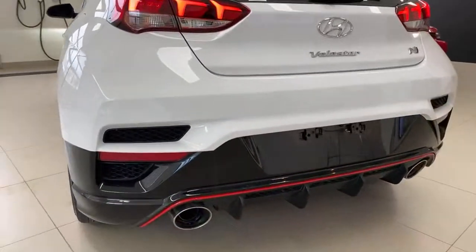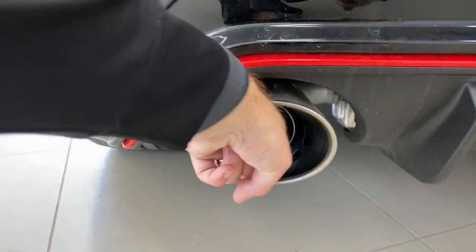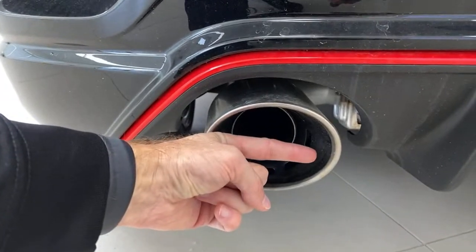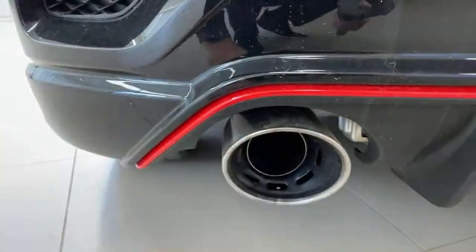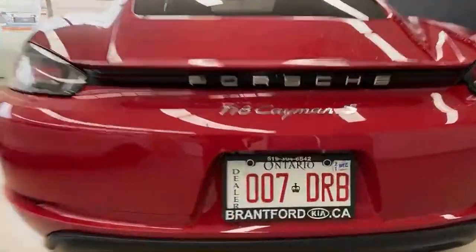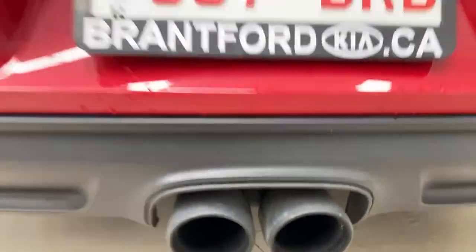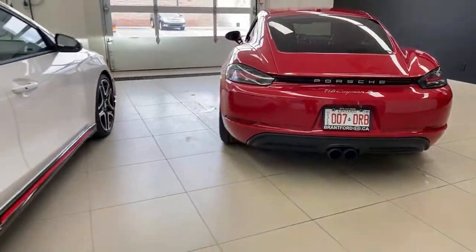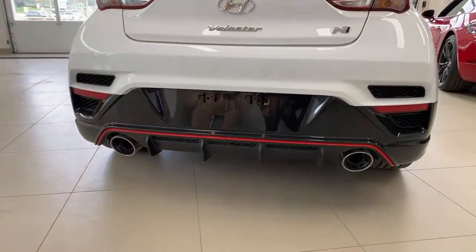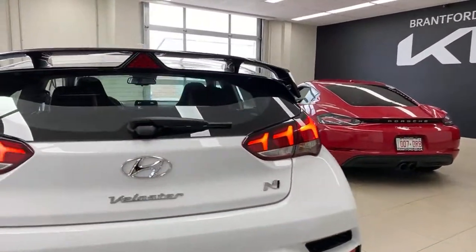Down here, massive exhaust. Let's just do a little comparison. That's taller than my finger, right? Across there, significantly wider than my finger. I would say it's pretty round, but it's on an angle. And then over here, much smaller than my finger. So you can see they're actually smaller dual exhaust, but when I say massive exhaust, you don't expect that on maybe a Veloster. But dual exhaust, big exhaust outlets, dual exhaust in the center there, a little bit smaller outlets. Just a cool looking car.